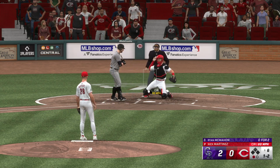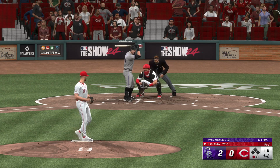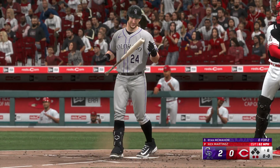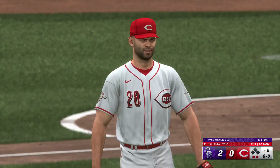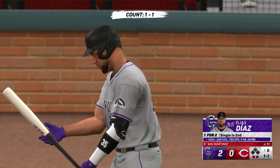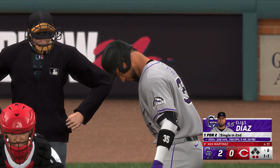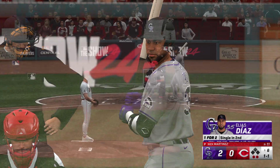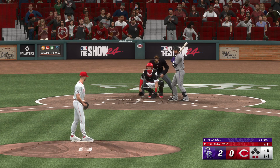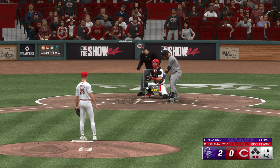Swing and a miss. Nice changeup. One out. Bases empty. Cuts on it and misses. That's a strikeout. Couldn't catch up to the heater. Up next for Colorado, Elias Diaz digging in. This is a guy who is very highly regarded defensively. Fun to watch him control things behind the plate. Good game caller. Good at framing, but it's that big arm that really stands out.